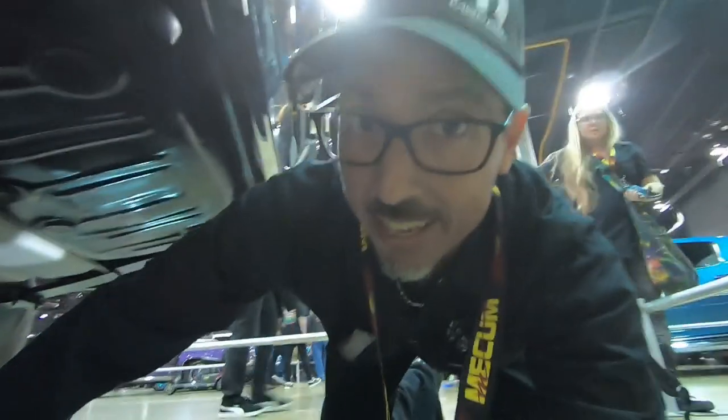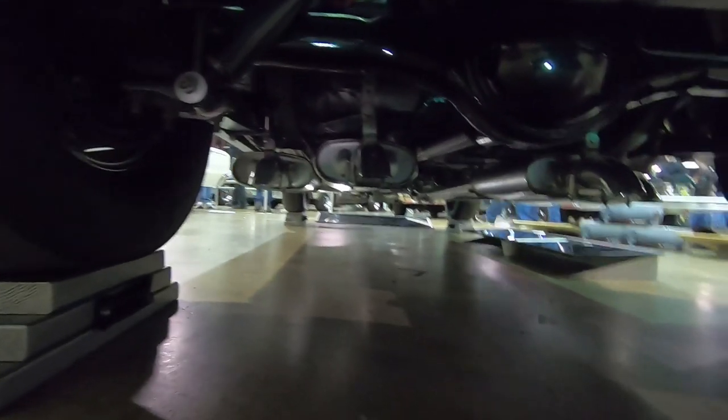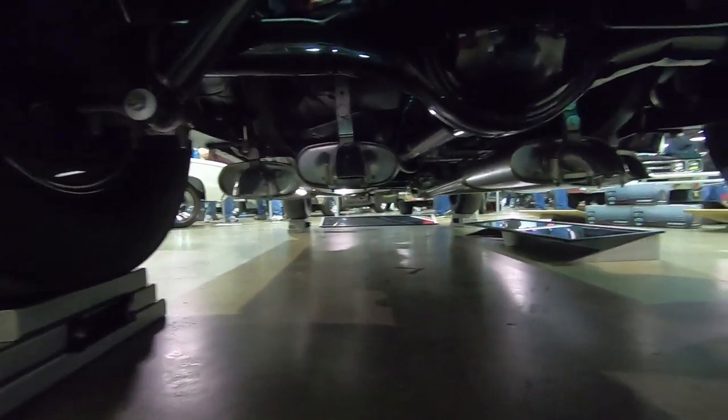Alright, so my buddy said that we could take a look under the car here, so we'll give it a go. We'll put the flashlight underneath. This is what I was talking about before, where there were four exhaust systems on the bottom here.